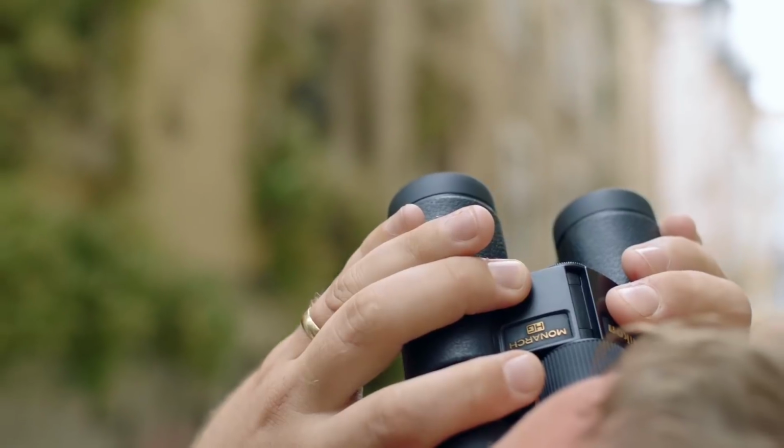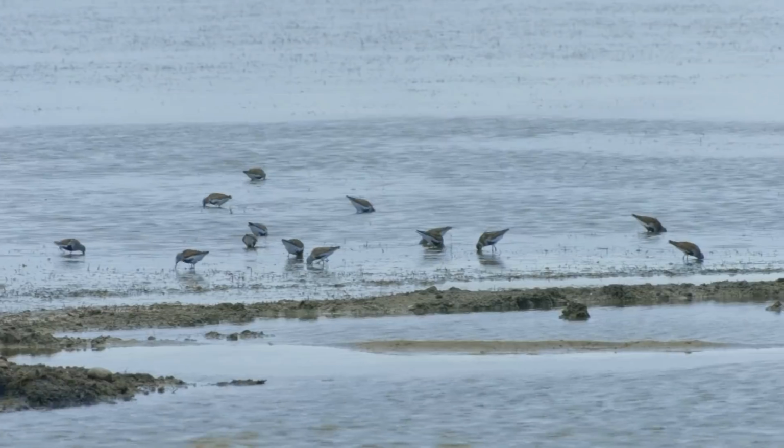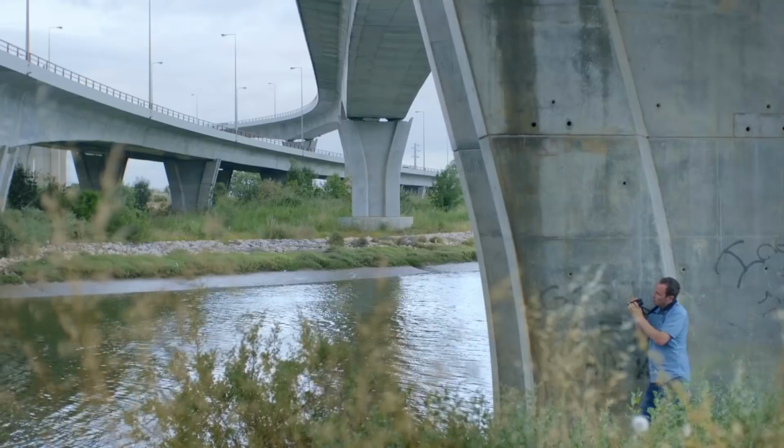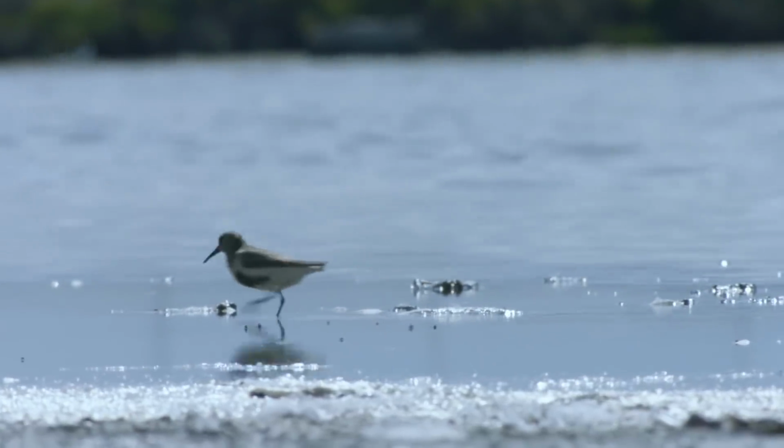The Nikon MONARCH HG are very suitable for city birding. They can go in a pocket, they can go in a rucksack, and they're so lightweight, but they deliver the optical performance that you'll find in the bigger models of the Nikon MONARCH HG range.